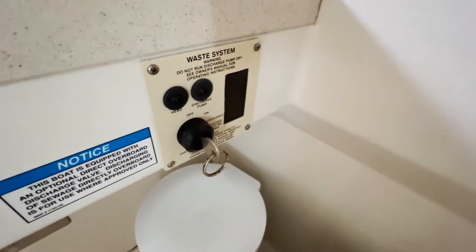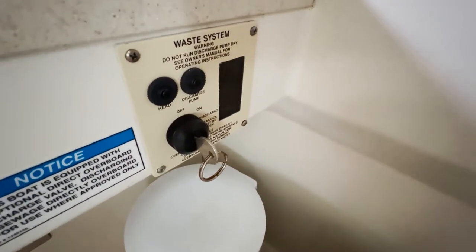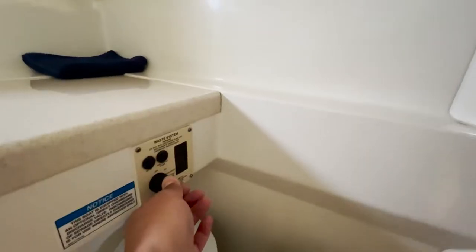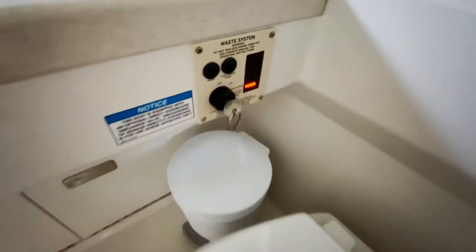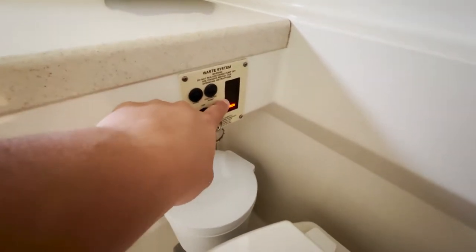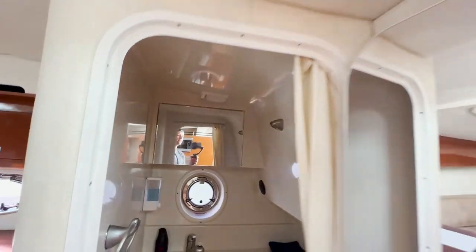Anytime we're using the toilet and you need the vacuum to power it, you just turn this all the way to the right and this slides up. You'll see power right there. If it had black water waste in it, it would show a level as well. So if the waste tank was half full, it would show you one half right here. So that's it for the head.